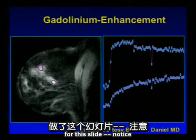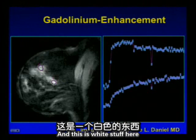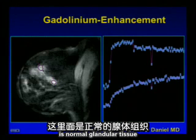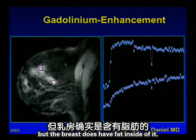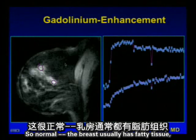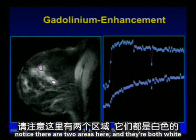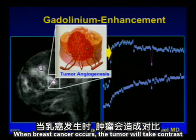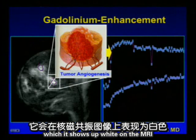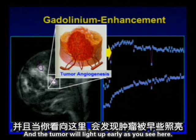And I got to thank Dr. Daniel for this slide. Notice that this is the anterior part of the breast, the chest wall is back here, and this white stuff here is normal glandular tissue. Fat is black. We tell our women, you're not fat, but the breast does have fat inside of it. So the breast usually has fatty tissue, as you see here, and white glandular tissue. Now notice there are two areas here, and they're both white. When breast cancer occurs, the tumor will take contrast, which shows up white on the MRI, and make it look white early. And the tumor will light up early, as you see here.